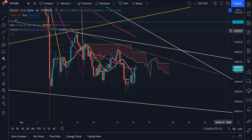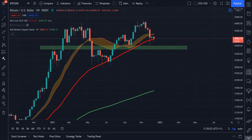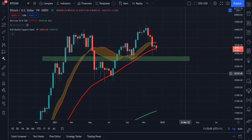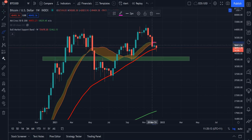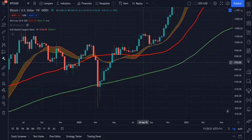The fact of the matter is that whether you want to think it's a bear market or a bull market right now, the market is in an extremely critical position. This 50-week SMA is very important, especially considering we're below the bull market support band. Typically, being below the bull market support band, and not only being below it but rejecting from it on a wick, is a terrible sign. Every time that's happened, or most times at least, it means that the market's going down, right?